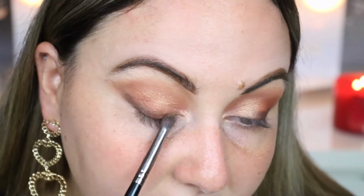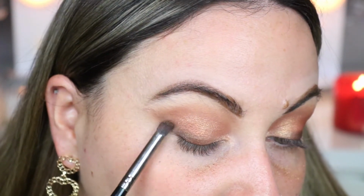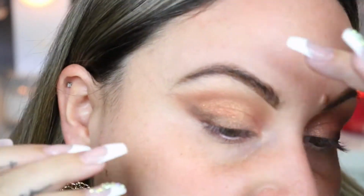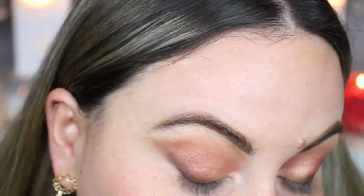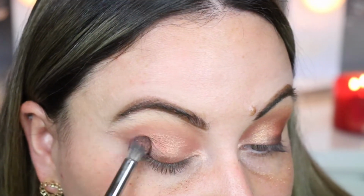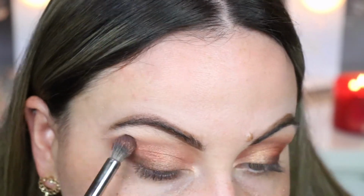I'm just still blending, just because I feel like it's not blending out really nicely. Do you see how it's kind of looking a little muddy? I'm sitting here trying to smooth it out, and I feel like it's just kind of sticking right here where it's not really blending. You know what I mean? Really not blending. I'm gonna take a bigger fluffy brush and try to blend it out a little bit.